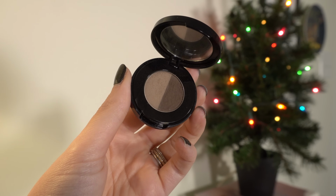Let me know. For brows, the only thing I could think of that I own that I know has been around for a while, though I don't know that it's been around a super long time, is this. This is a newer product to me, but it's not new. The brow powder from Anastasia. So this is the oldest or the most classic brow product that I know of that I own. I'm sure there are brow products that I don't know about that have been around a long time.